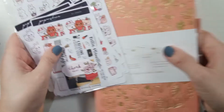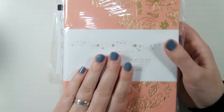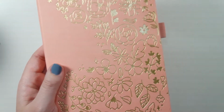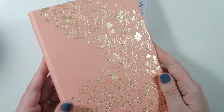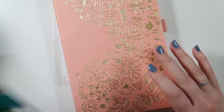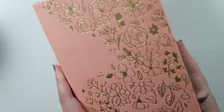And then I'm gonna start off with this. So this is a 160-page dot grid journal. So Papershire has a bunch of different bullet journals you can choose from. And I wanted to have a more springy one because the one I'm currently using, I'm gonna fit a few more months in here, but then I need a new one. So this will be suitable for spring and summer.